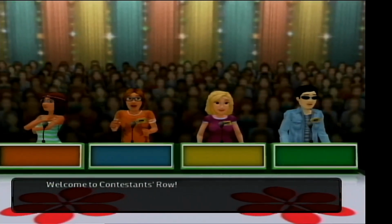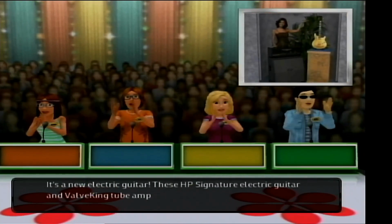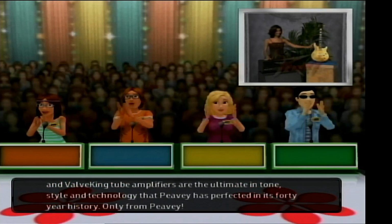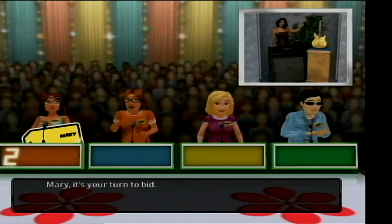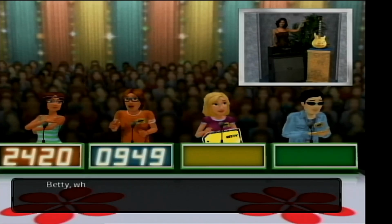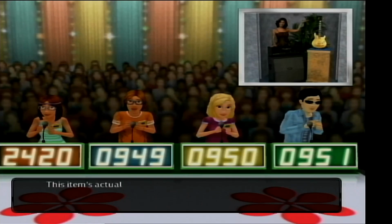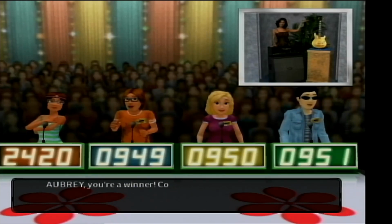Welcome to Contestants Row. It's a new electric guitar. This PV Signature electric guitar and Valve King tube amplifiers are the ultimate in tone, style, and technology that PV has perfected during its 40-year history, only from PV. $2,420, all right. $949, okay. It's your turn to bid. $9.51. This item's actual retail price is $1,400. Come up on stage.